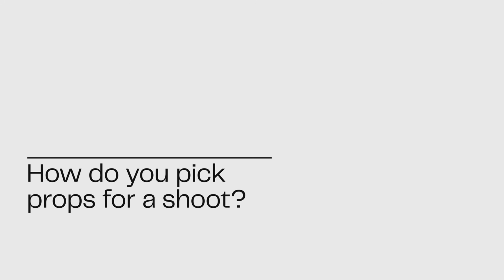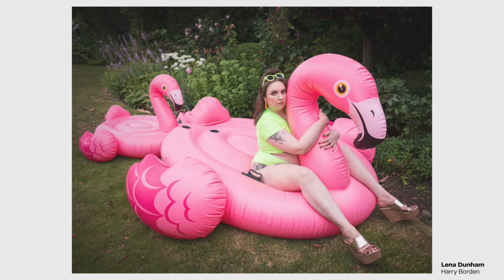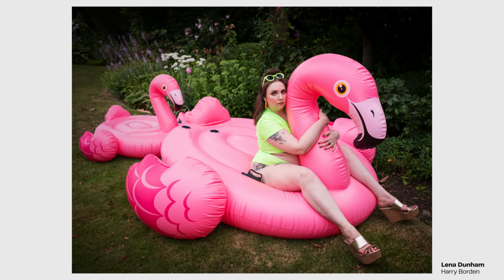So I noticed that props appear quite regularly in your portraits, and it's something I'd like to ask about because I particularly like that one of Lena Dunham sat on the pink flamingos. Again, because I think it just has that slight edge of surreality for me. How much do you plan when bringing props to a shoot? Is it something you put a lot of thought into? Do you choreograph it a lot?